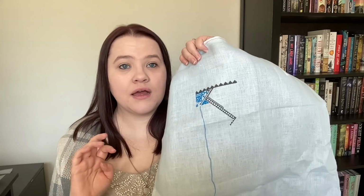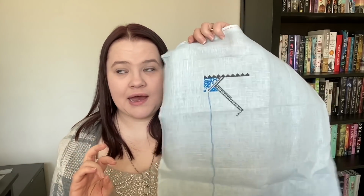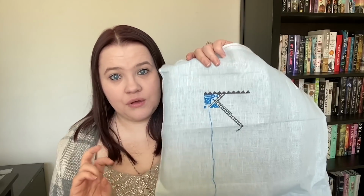And over the years, I have not pulled this project out because figuring out where to put those colors stresses me out. It stresses me out. I want it to look nice. I want it to make sense. And I want to have a plan going forward about color placement. And I couldn't wrap my brain around the right way to do this.